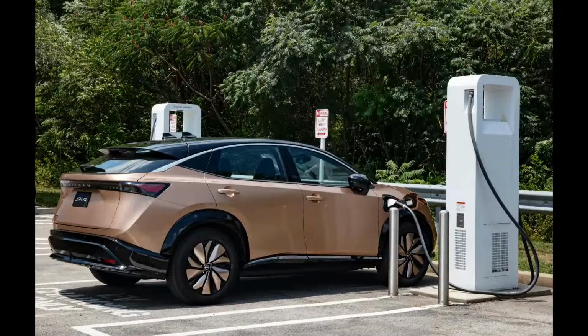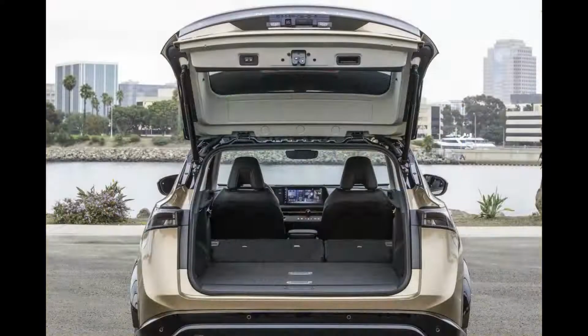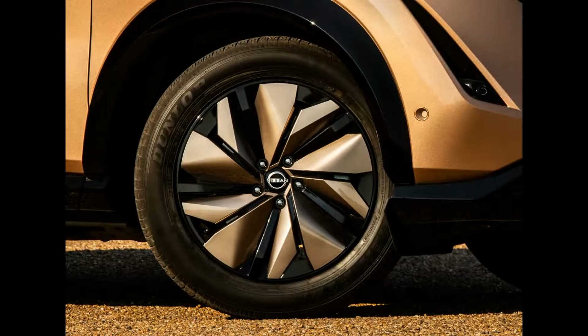Let's take a look at the Nissan Ariya. This is a vehicle that you and I have been talking about for a while, and it is the fully electric crossover from the folks at Nissan, sporting a two-tone paint as it always does. Nissan, I think, was the one that started that trend of the two-tone paint. Beautiful looking vehicle. Reminds me of the time when the Murano was released and everyone was like, wow, look at that. Yep. So it has a bit of that style.